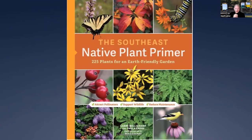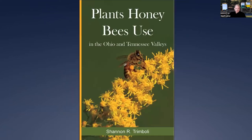Some of those native plants can be found in books like this one, Southeast, a Native Plant Primer, 225 Plants for the Earth-Friendly Garden. Well, a good publication, Larry Mellencamp and Paula Gross from the Arboretum in Charlotte have published this: Plants Honeybees Use in the Ohio and Tennessee Valleys, which covers North Carolina and Virginia. Well done book.